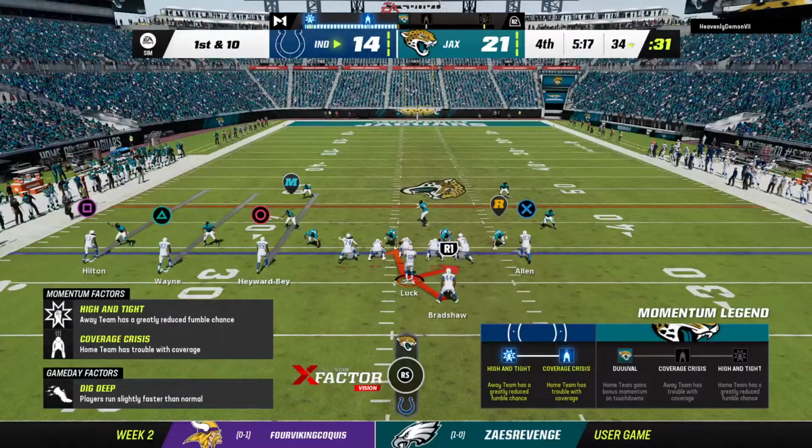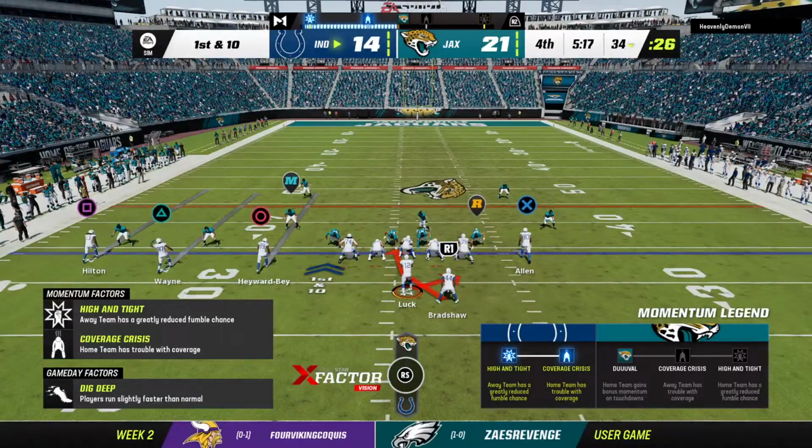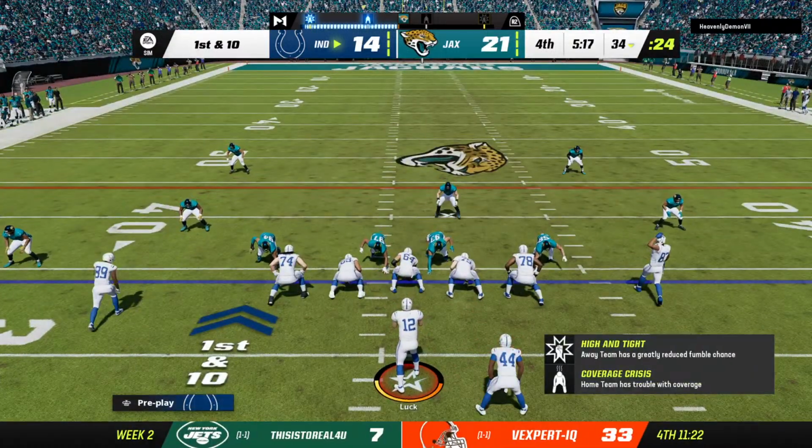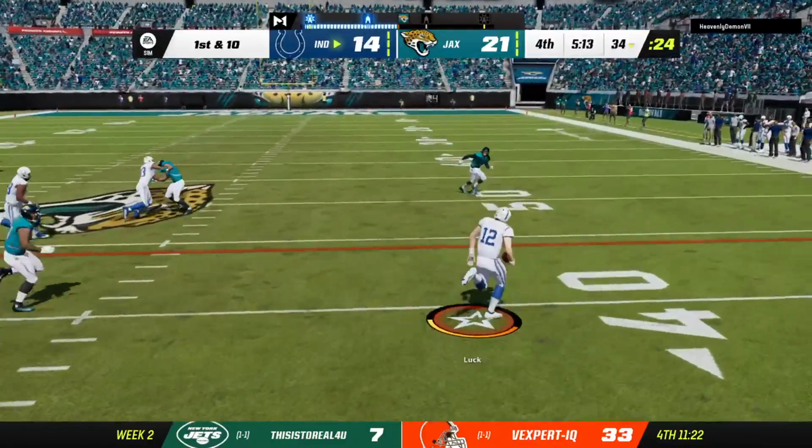The Colts come to the line ready to start their next drive. And it feels like the momentum has shifted. They scored, and their defense forces that last punt. And now a chance to tie the game on this possession.